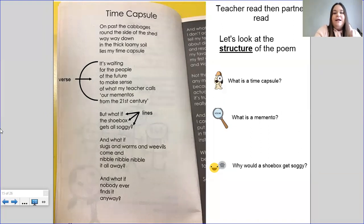Before we carry on, can you answer these questions? What is a time capsule? What is a memento? Why would a shoebox get soggy?